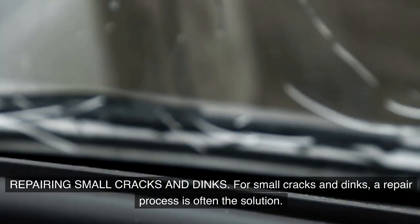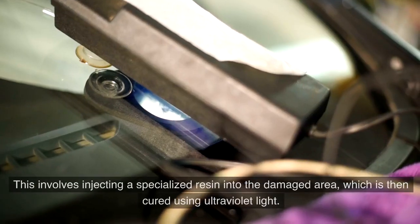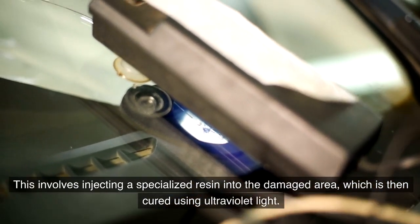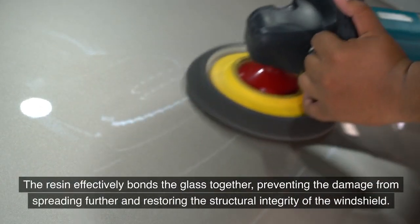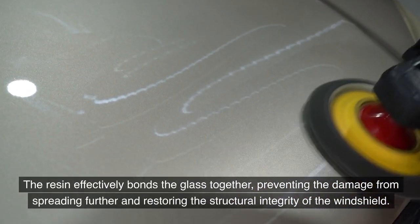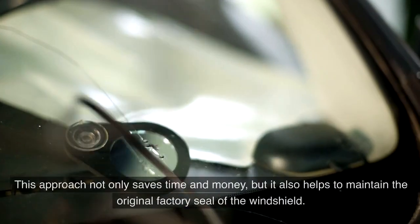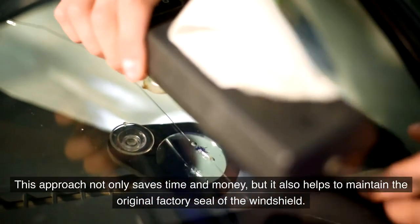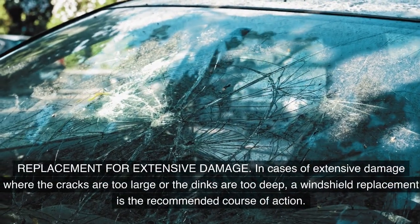Repairing small cracks and dinks. For small cracks and dinks, a repair process is often the solution. This involves injecting a specialized resin into the damaged area, which is then cured using ultraviolet light. The resin effectively bonds the glass together, preventing the damage from spreading further and restoring the structural integrity of the windshield. This approach not only saves time and money, but it also helps to maintain the original factory seal of the windshield.